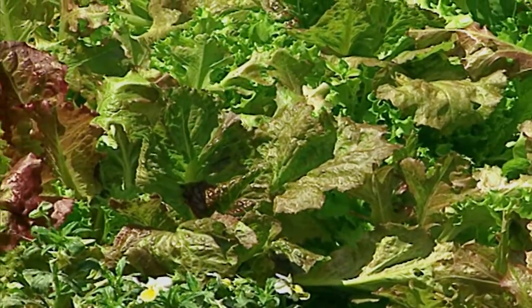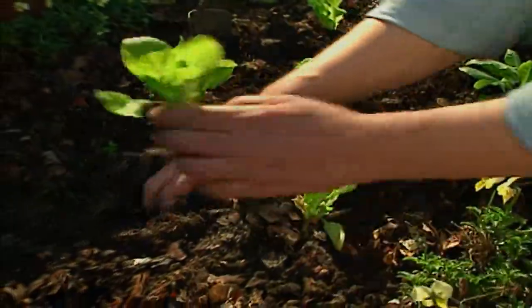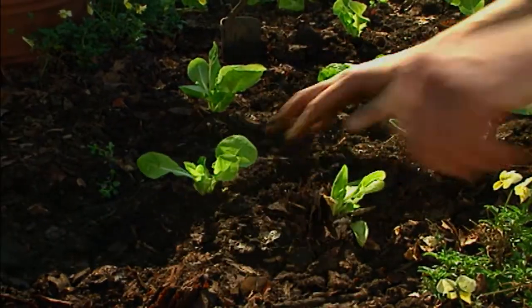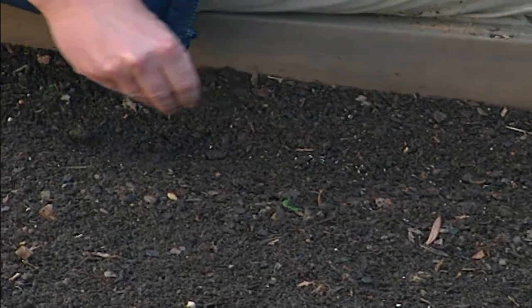Now, I mentioned to you earlier that lettuce is really easy to grow. You can actually sow several crops in a season, whether that be spring or fall. You can purchase lettuce in cell packs already started and then plant them into the beds, or you can sow seeds, which will germinate in about a week.